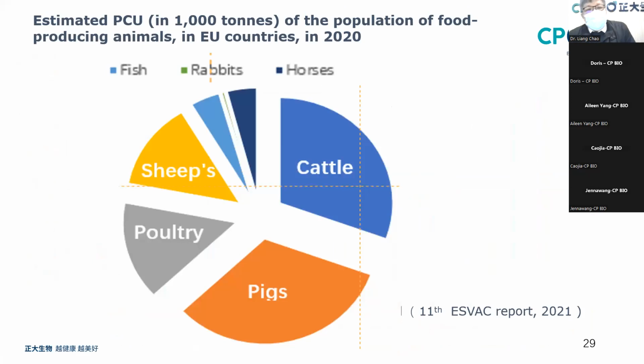And this again is the animal distribution, showing what percentage of the antibiotics is used in different food animals. As we can see, cattle, pigs, poultry, or even sheep account for the majority of the antibiotics used. So if you are a marketeer, you need to pay attention to these animals.